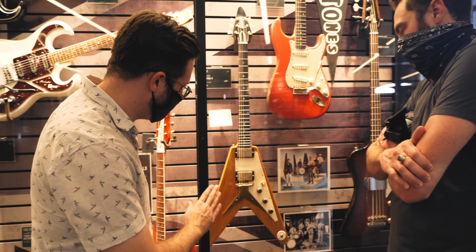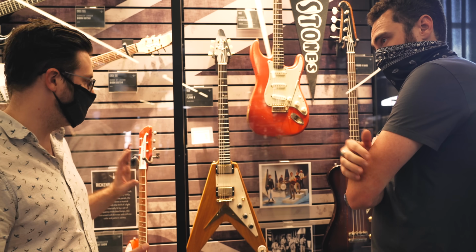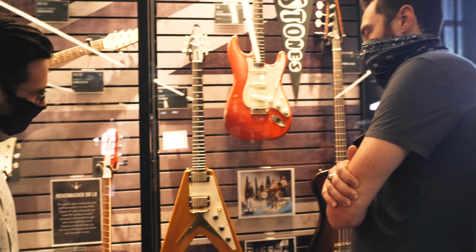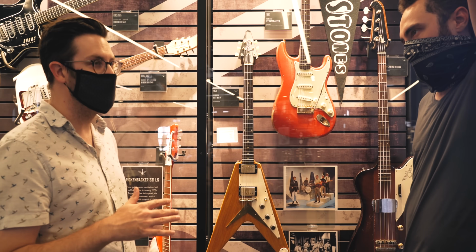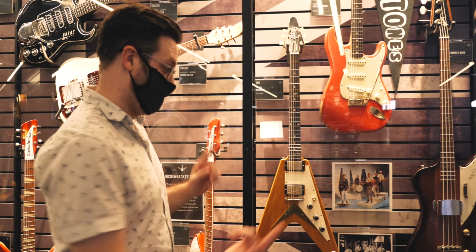Yeah, and there's something really unique about the Korina wood compared to everything else Gibson was doing. It has a totally different tone. They're magical instruments when you can actually get your hands on one, which is pretty rare. Yeah, which is not very often. When you think about it, 1958, '59, that's the era of the fins on the cars. Think about Cadillac, think about all that stuff. Yeah.